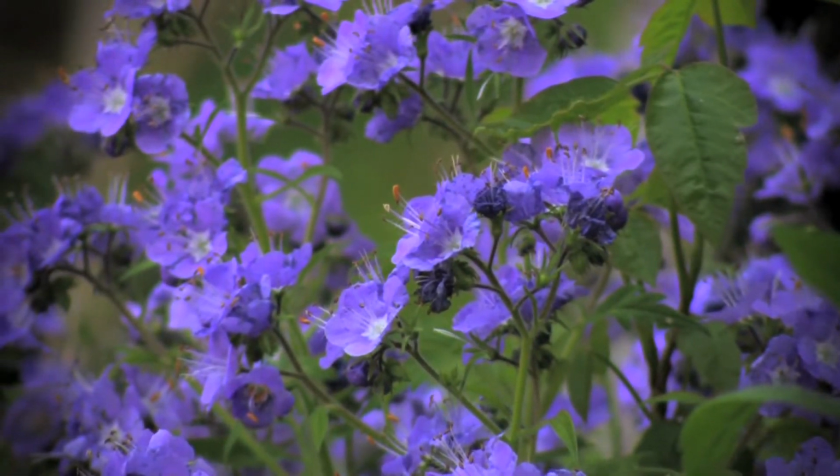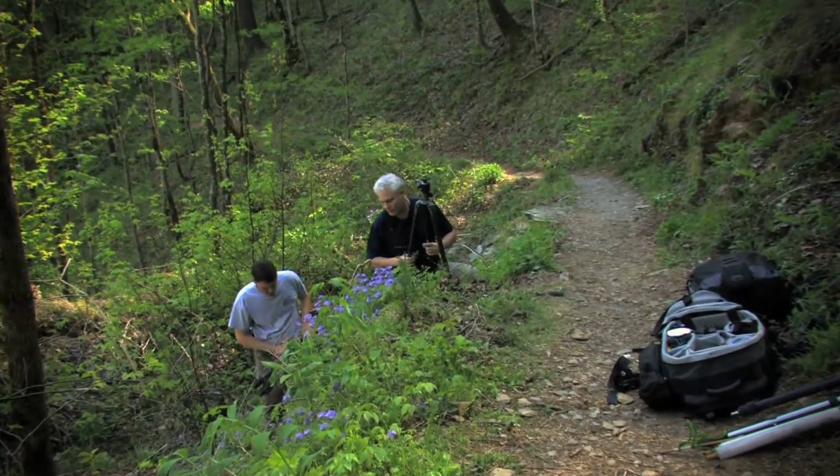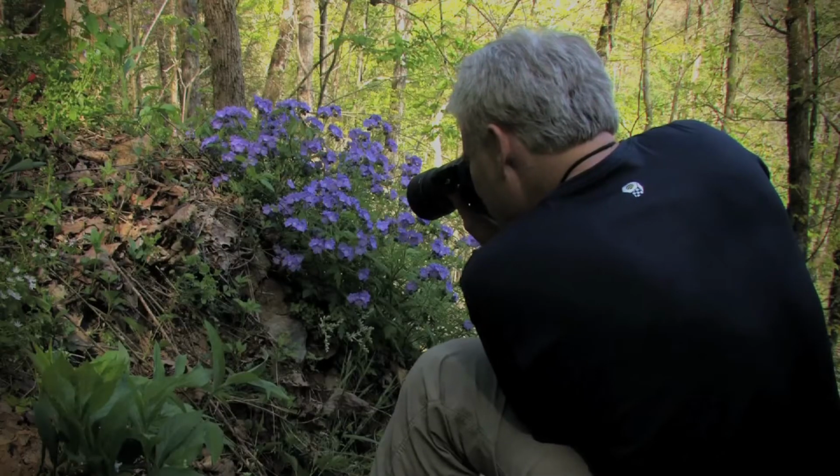This thing is covered in poison ivy. Yeah, it's growing up through the middle of it. There's some right there going right up in it. Leaves three, let it be.